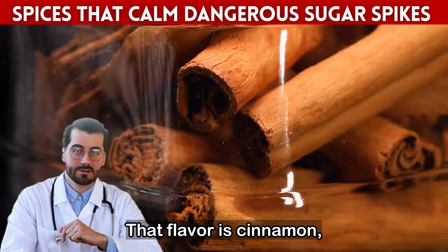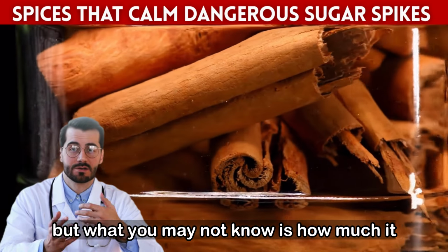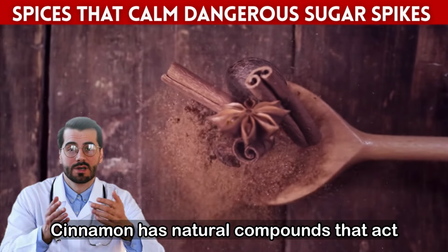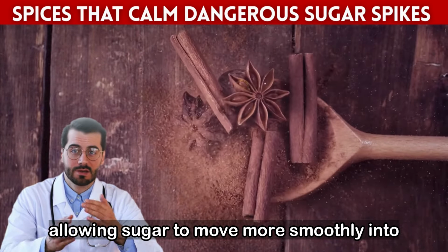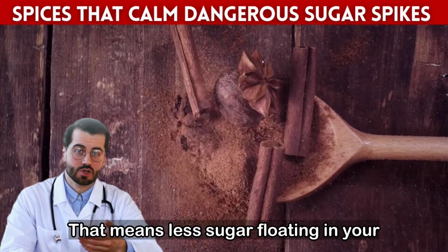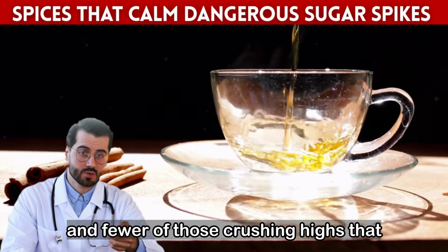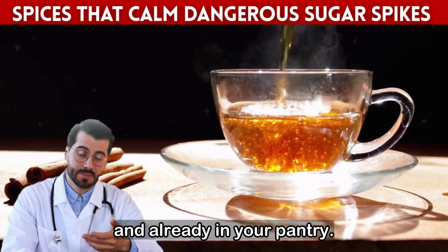That flavor is cinnamon. You already know its warm smell and cozy taste, but what you may not know is how much it can support your body. Cinnamon has natural compounds that act almost like helpers for insulin, allowing sugar to move more smoothly into your cells. That means less sugar floating in your blood after meals, and fewer of those crushing highs that leave you drained. It's simple, affordable, and already in your pantry.